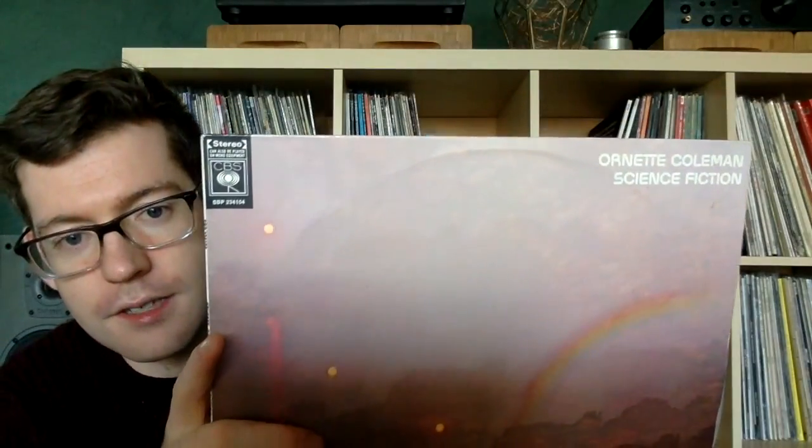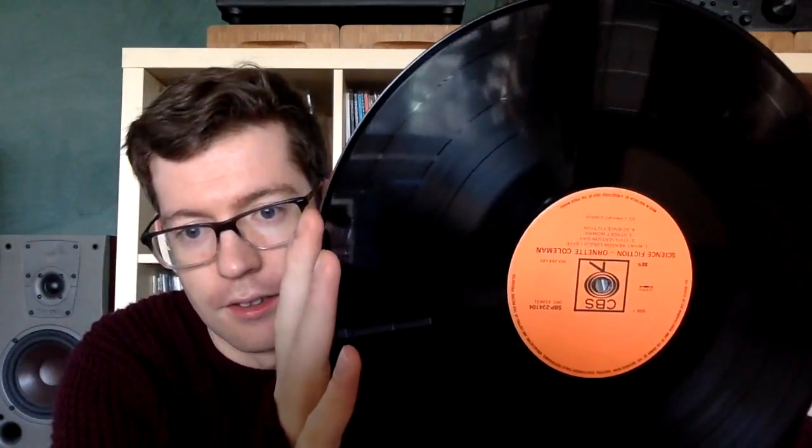One of the earlier, I guess, free jazz records I picked up. Science Fiction. This is a weird one because this is actually an Australian pressing, which I've never seen before. This is almost one of the first free jazz records I picked up. Orange label. There you go. Oh yeah, Science Fiction.